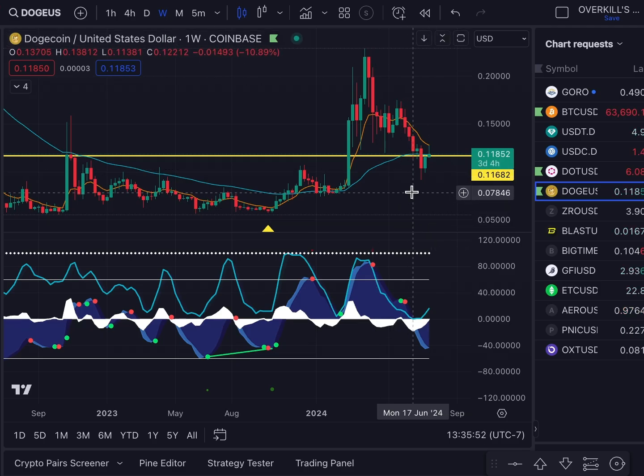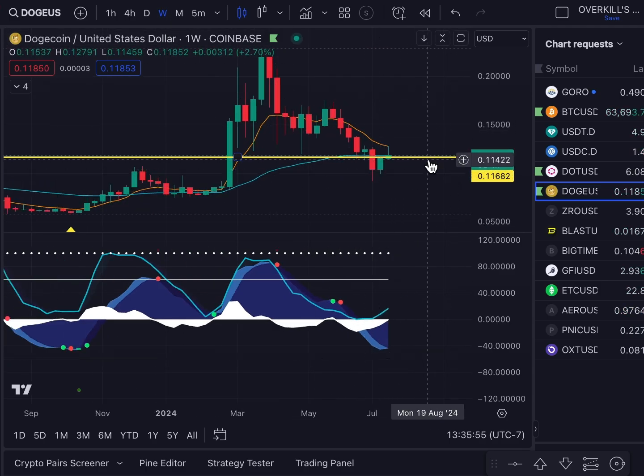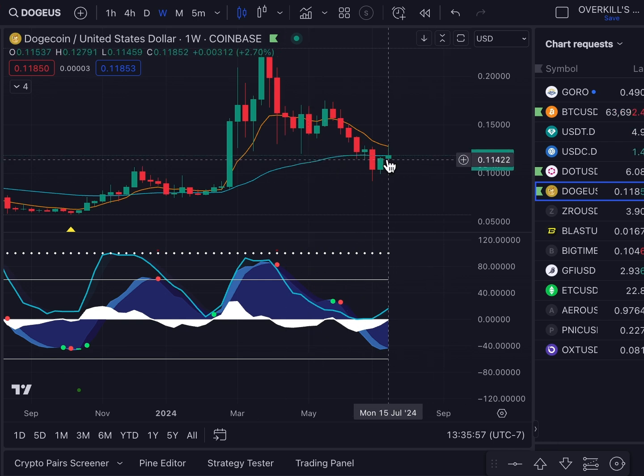And where are we in regards to the mean? Right now on Dogecoin, we're sitting right on the average price. Our light blue line sitting right on it. Okay, Dogecoin's an absolute buy. That one's in the buy list as well.